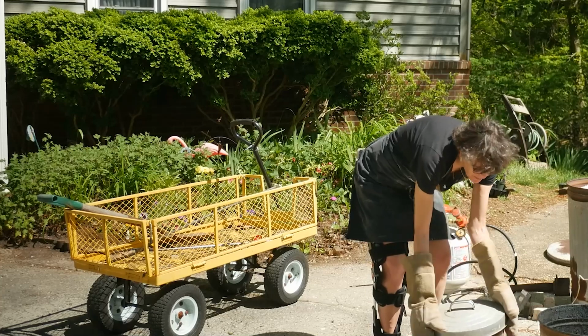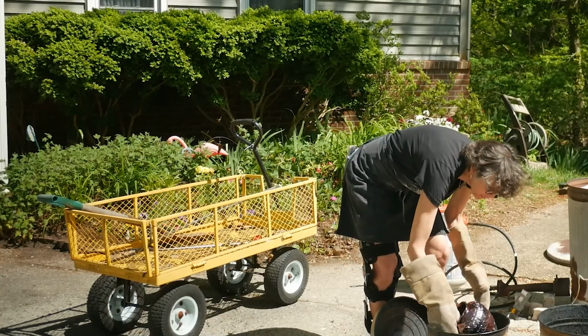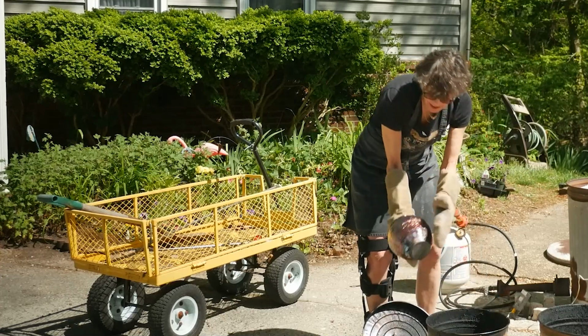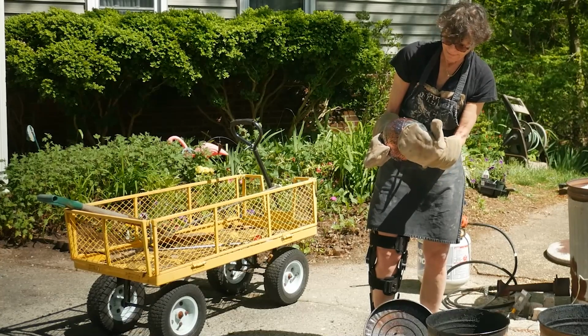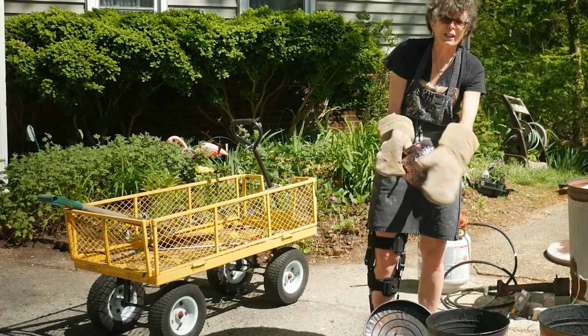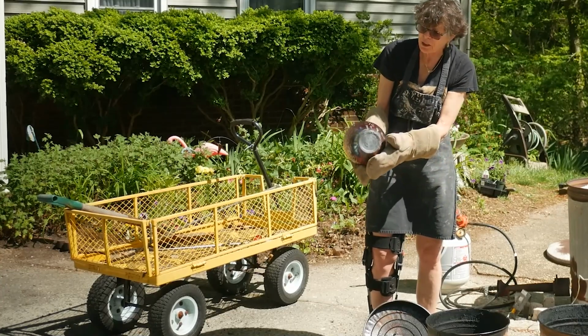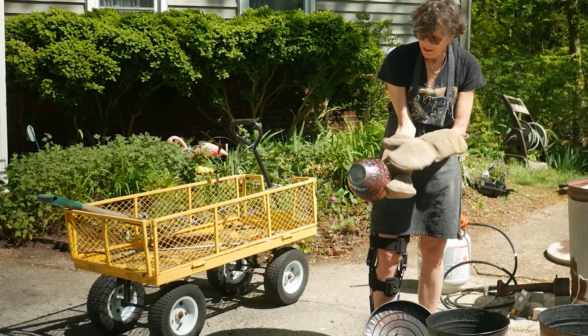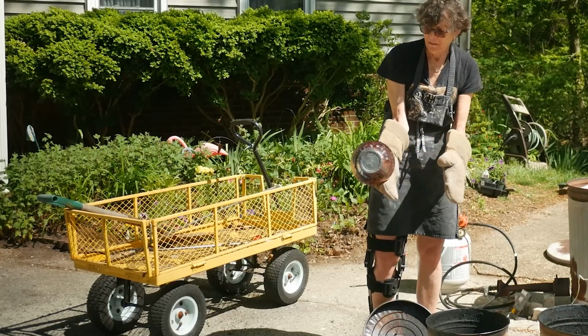Okay, the big reveal. Let's see if it came out. Oh, got some good colors. Wow, it's like super coppery. It's just really, really coppery. I think it got so hot, it didn't vary a lot. Except for on the bottom, the cooler area there has got a little bit more rainbow effect. You can see it's getting a little bit more rainbowy as it's exposed to the air.